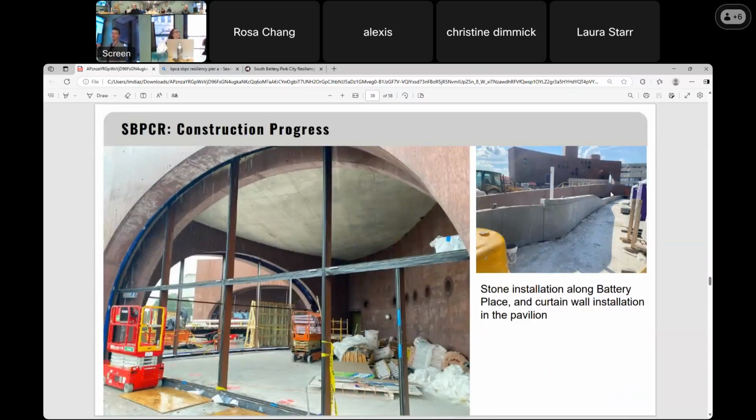Warren Price and the Battery gave a lot of feedback on the wall. Have their requests been met, which was to have the wall be a living wall on the park side or the street side, not just a cement block?